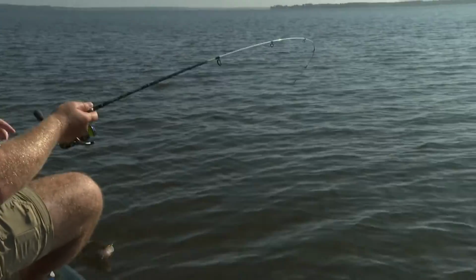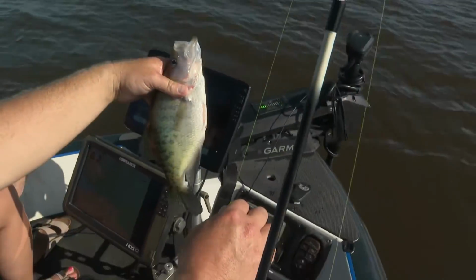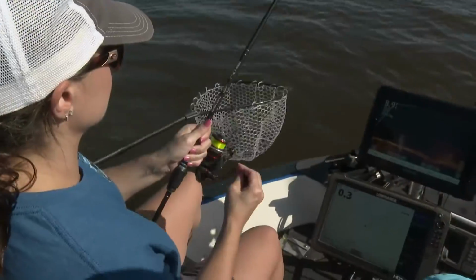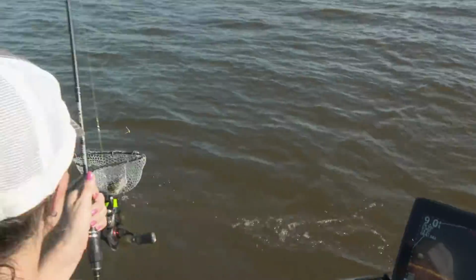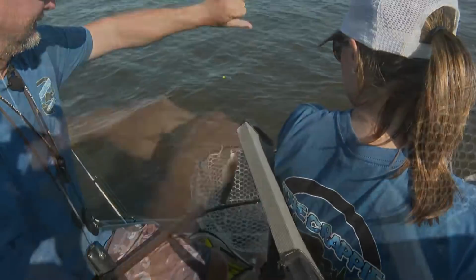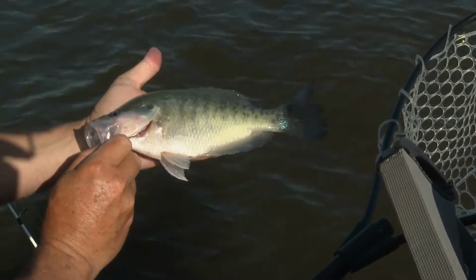Hang on. Yeah, April had a slab on there. Yeah, she did. Man, can you just hear the grease? Aim towards my net. He's a little one. Whatever. Nothing little about that. That's a perfect size to eat right there. Travel back to the house. Traveling in the cooler this afternoon.